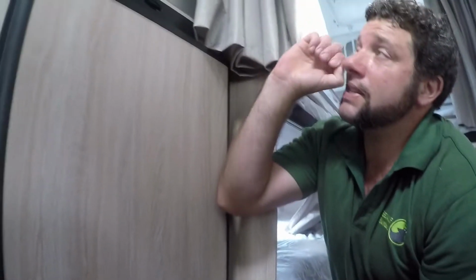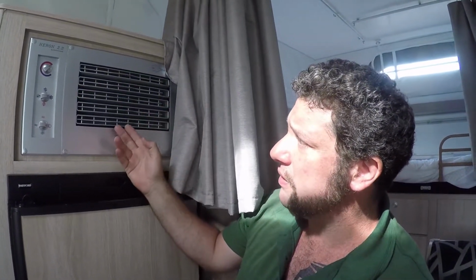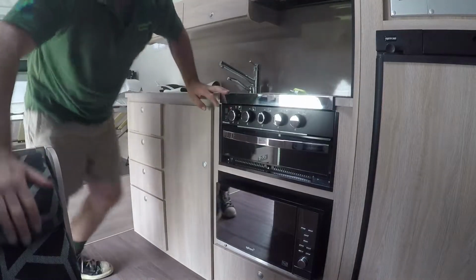This system also does have an aircon system, which is pretty flash. But again, if you're going to be using an aircon system and you're going to be using solar power, that's going to drain your battery pretty quickly. Moving on to the joinery over here.